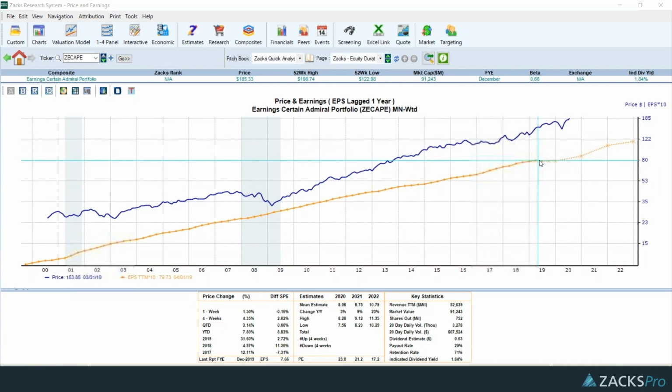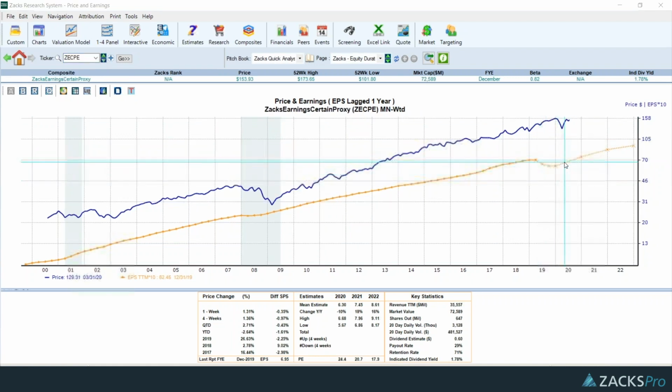This is the group of stocks that's expected to do a better job of moving through this particular recession, the shutdown of the entire U.S. economy, in much better shape. So the idea is the Admiral portfolio is a 30 stock portfolio, and the earnings certain portfolio, where I get this dip in earnings, is a 75 stock portfolio. So if you just subtract the two, roughly 45 of the names are ones that I've more or less put on a proxy watch, if you will.